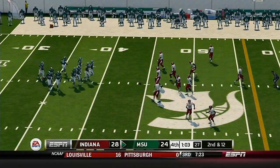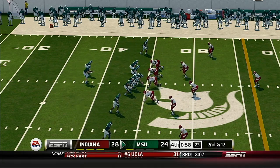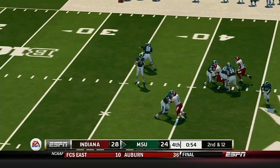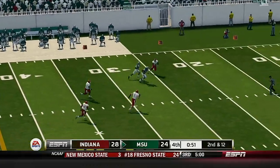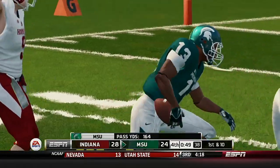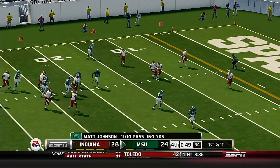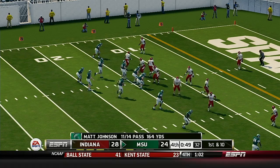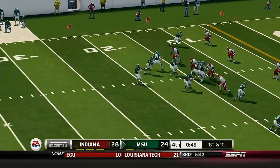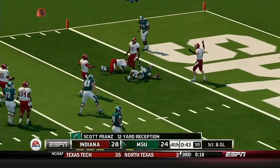From their own 44-yard line, second down. He delivers. Got him again. Brought down around the 14-yard line. We have less than a minute to go. That's a great tackle at the 2-yard line.